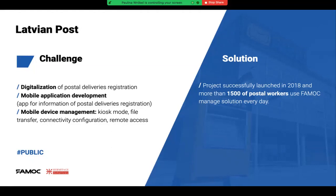There were about 1,500 devices, and the most important features were kiosk mode, which we mentioned before, because the employees use the devices with this particular app for the deliveries registration process. What's more, file transfer, as well as remote configuration, of course, and remote access. So those two features Michał just showed you.